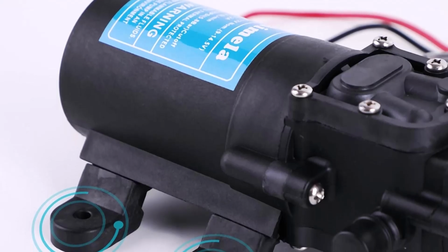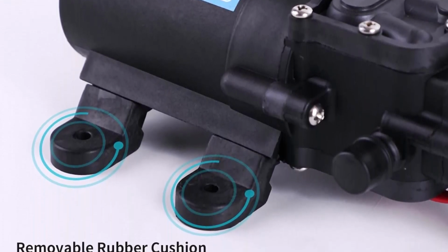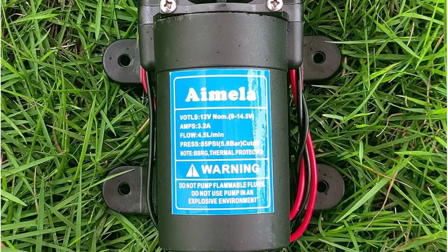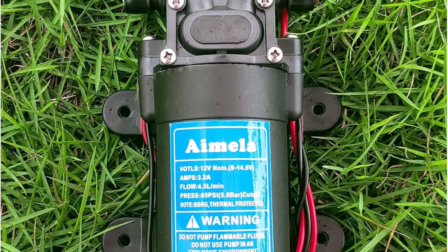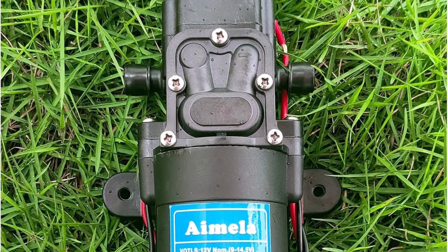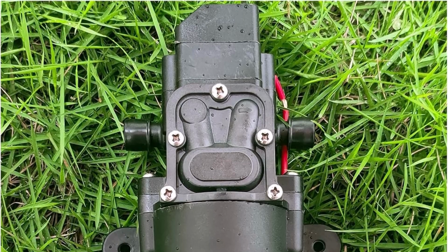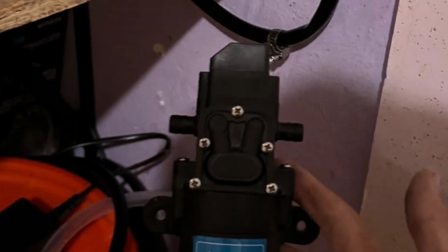The built-in pressure switch enhances operational ease by automatically halting the pump when pressure drops and restarting as needed. This feature ensures intelligent control and prolongs pump life. The Aimela pump's versatility is evident in its broad application scope, from industrial equipment and cleaning systems to vehicle washing, water purification, and HVAC maintenance. Installation is simplified with included hose clamps and user-friendly design.